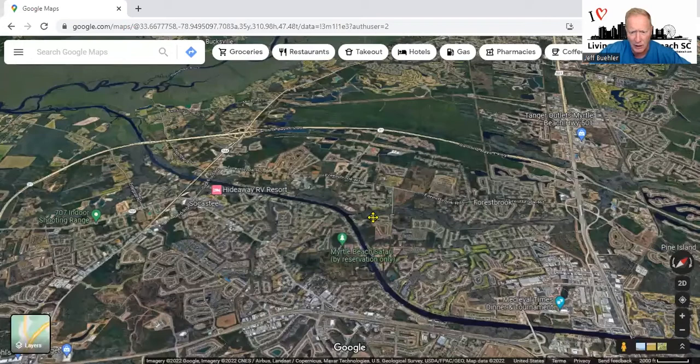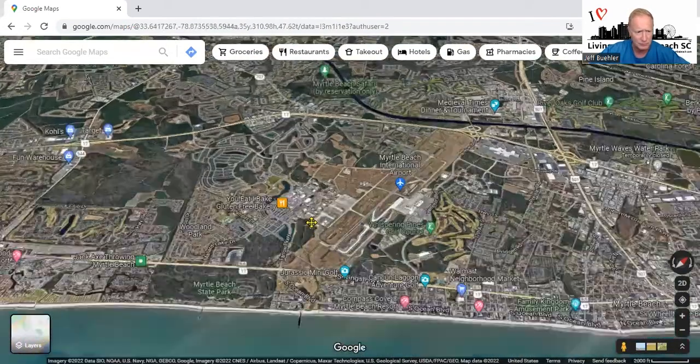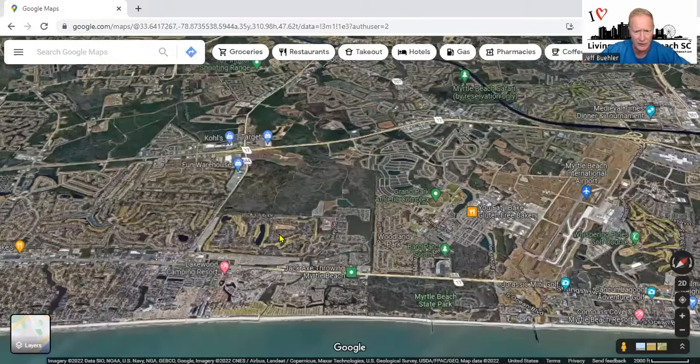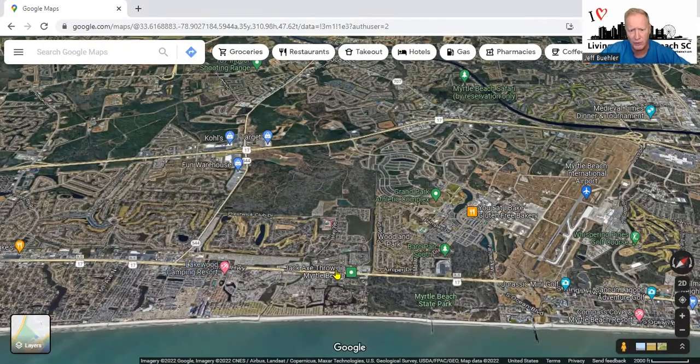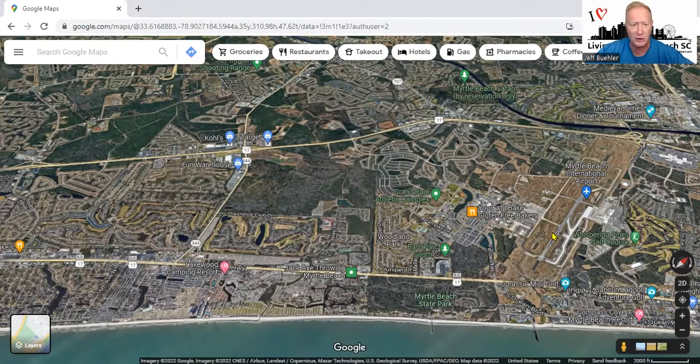We're going to come back down here, back into Surfside. Okay, so here's kind of the end of Surfside Beach, and then we start to move our way into Myrtle Beach. You see, you've got Myrtle Beach State Park. Here's the Myrtle Beach International Airport. If you've ever traveled through the Myrtle Beach International Airport, it's fantastic. It's so easy to get in and out of.